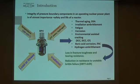All these cause a loss of fracture toughness and reduce the tearing resistance of reactor pressure vessel steels, which also reduces the resistance to unstable brittle cracking and shifts the DBTT curve to the high temperature regime. So all these things make the reactor pressure vessel steels prone to brittle fracture.